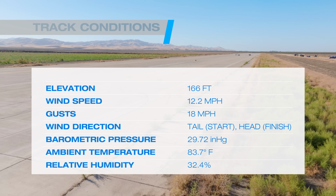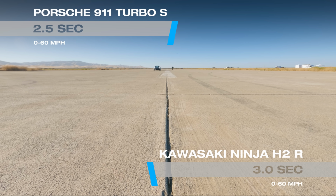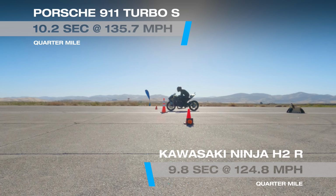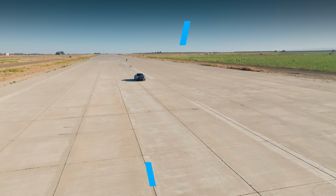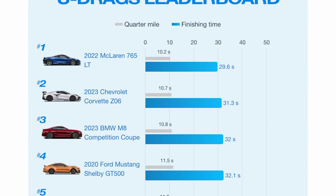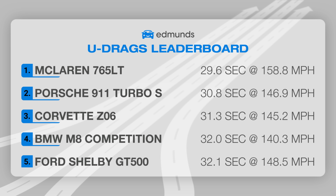For anyone interested in the track conditions, here you go. And here's the best numbers. 0 to 60 goes to the 911 at 2.5 seconds. In the quarter mile, the Ninja takes it at 9.8 seconds at 124.8 miles an hour, even though Chris was applying brakes before it crossed. Max cornering goes to the Porsche, pulling 1.24 Gs. And the best time goes to the 911 Turbo with a time of 30.8 seconds at 146.9 miles an hour. To check out the official leaderboard, head on over to edmunds.com/udrags. The Ninja didn't beat its previous best time, so it stays put. And the 911 Turbo comes in at second place under the McLaren with its time of 30.8 seconds.